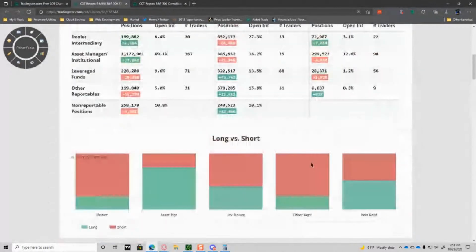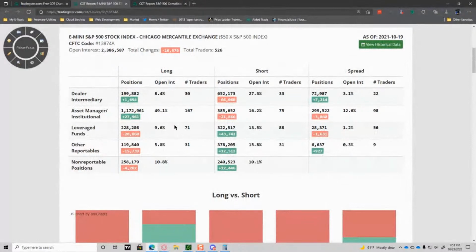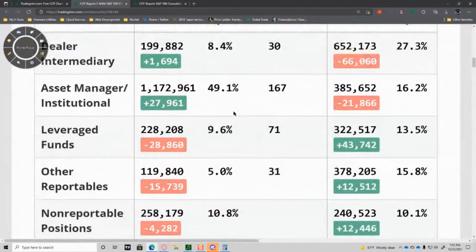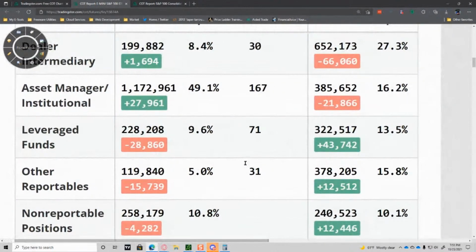Not too bad. So let's go back up and flip to the other side. Leveraged funds. So these guys, they increased their short position 43.7 while also increasing their short by taking longs off the table. Call it 29 and 44, 44, 54, 64, 70 something thousand. So you can see that they significantly changed their position here. By taking 28.8 off the table, off the long side, that increased their hedge. And then they also increased their hedge by adding more shorts.